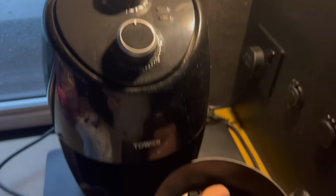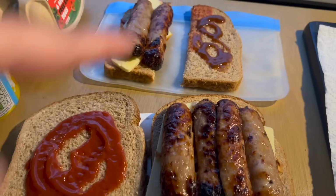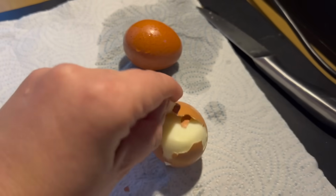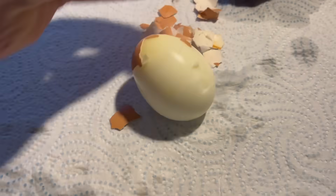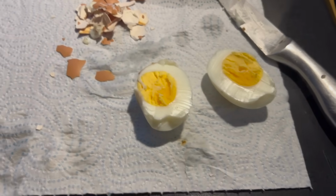Old faithful little air fryer. So sausages, scrummalumptious. So I've had to spread them out a little bit. And the moment of truth. They look hard boiled. Oh, that's lovely. Look at that. So double-decker air frying for the win.